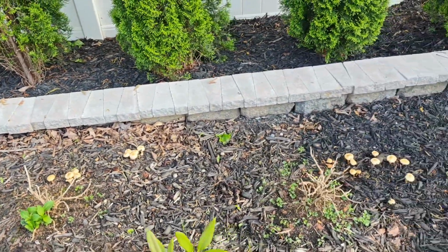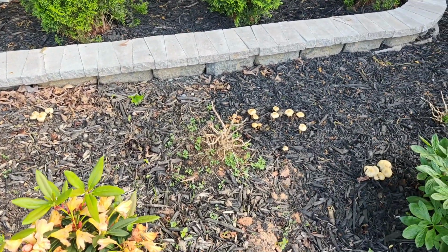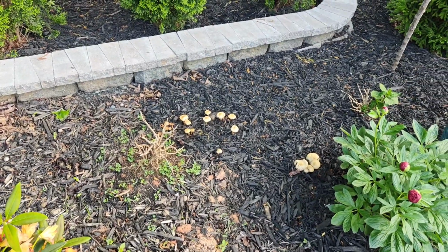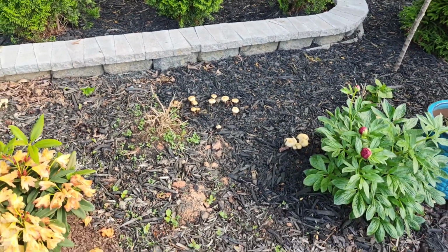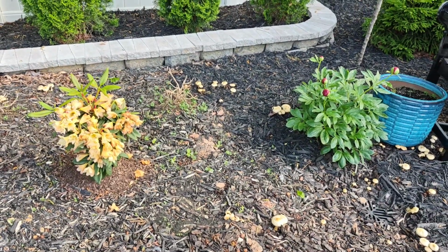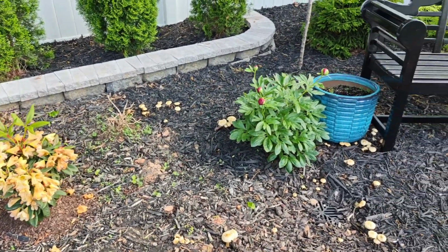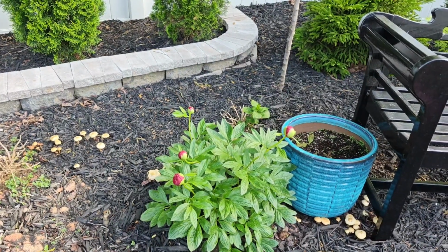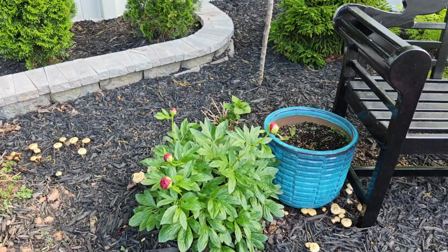I am going to try and put some Super Thrive on them, as well as some soil acidifier to see if that helps. Mushrooms are coming in just because we have such cool and wet temperatures back here, but that is a sign of healthy soil, so I will take it. Down here, I have another peony. I'm not sure what the name or variety this is, but I cannot wait to see the blooms open up.